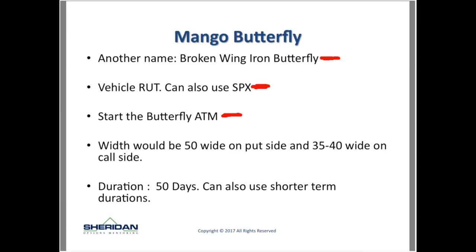The width generally in the mango butterfly, when we're looking maybe 40 to 50 days out, would be 50 wide on the put side and 35 to 40 wide on the call side. Again, there are different variations, but I'm giving you the basics of this. You're going to have less risk on the upside, more risk on the downside. I will go over this clearly, but here are just a few guidelines of what this mango, or at-the-money broken wing butterfly, looks like.